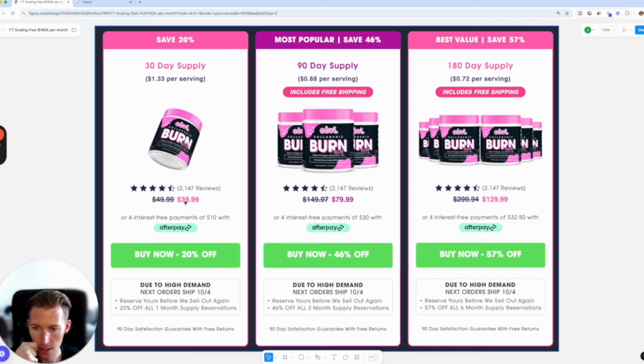It is a little bit higher than the first one in terms of price point, but the price per serving is a lot lower. It includes free shipping, and you also get 46% off. So it's a big jump from 20% to 46% off, and it makes it a more realistic option for customers when they realize the savings they're getting, right? It's very unlikely that customers are going to buy this 180-day supply on the first purchase, right? Especially if they've never tried your product before, there's no reason why they should buy this.